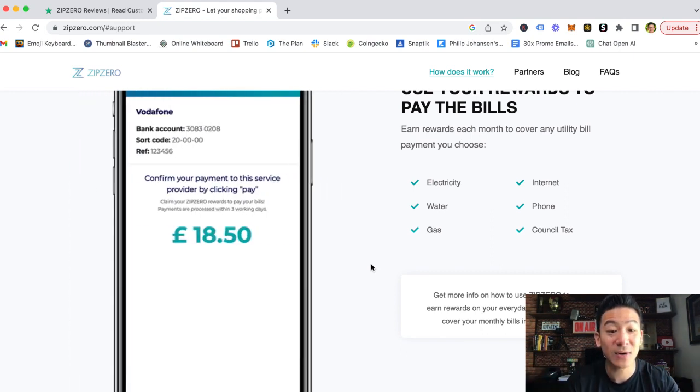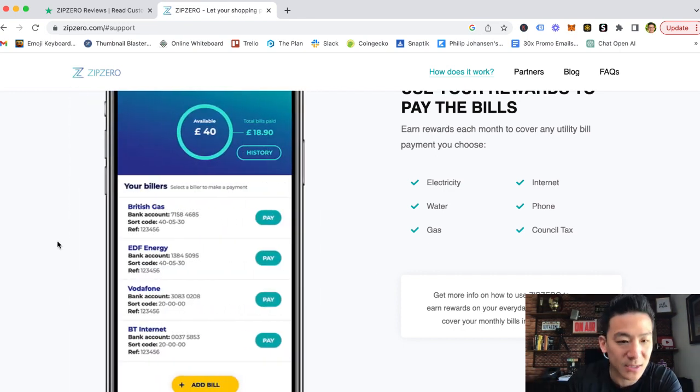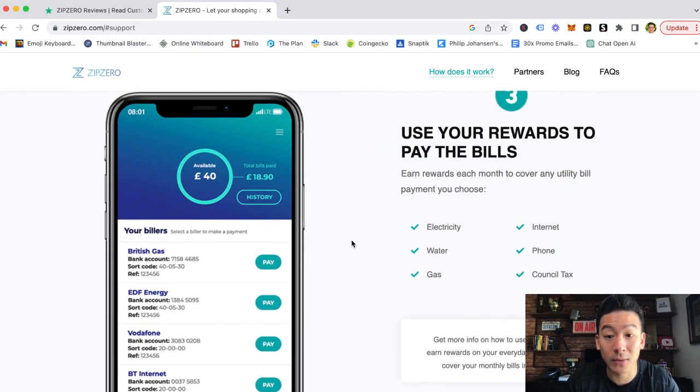It's integrated into the system, which is pretty cool, which is why it's only available in the UK right now. Things like British Gas, Vodafone, BT Internet, for example, they've done deals with them. So it's a very interesting way to help you offset the bills that you already have currently.